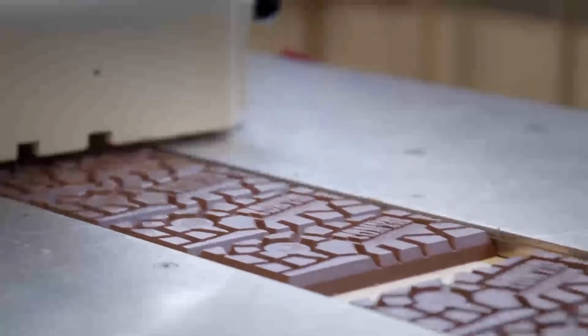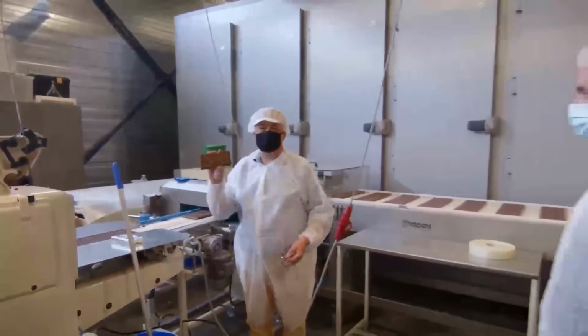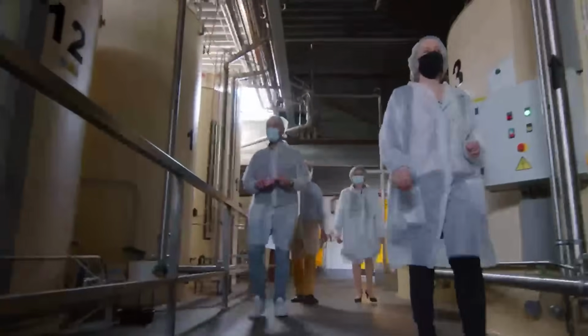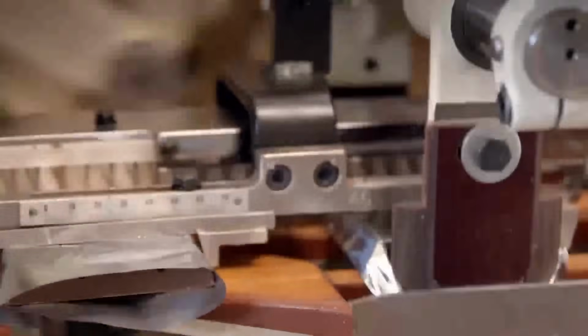After passing quality checks, the bars move to the packaging stage. Tony's Chocolonely uses brightly colored, easily recognizable wrappers, each featuring bold typography and branding. The packaging process is fully automated, with high-speed wrapping machines sealing each bar in foil and paper to protect it from moisture and contamination. The wrapped bars are then packed into cartons using robotic case packers.